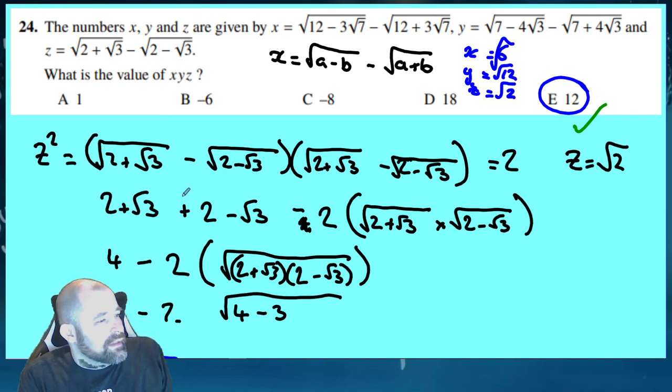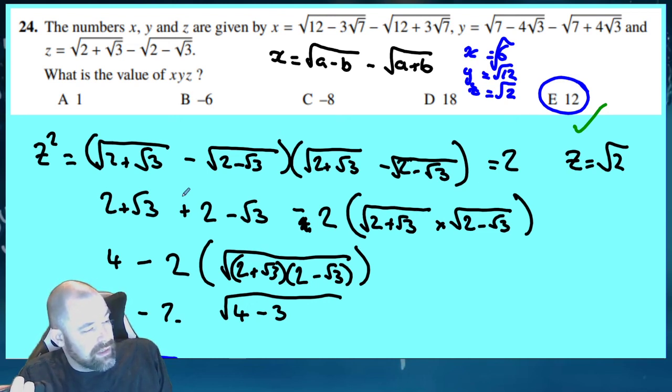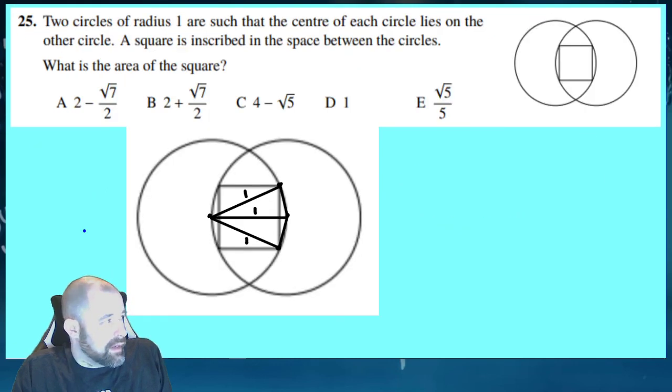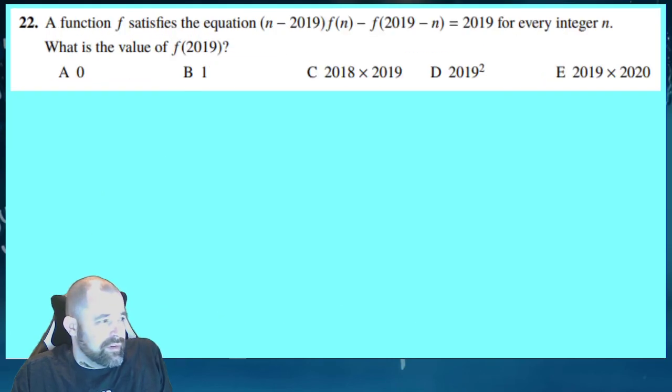What have they done? They have done what you suggested, AJ. They've expanded them in terms of the first and the second term, in terms of A and B. They've squared it in terms of A and B, and then they've substituted the bits back in. Okay, and then the last one, if you've done it, is A. So well done if you did the last one. And question 22, if you did it, was C.